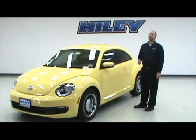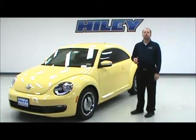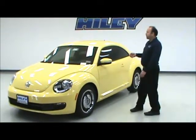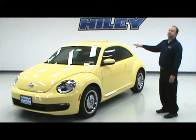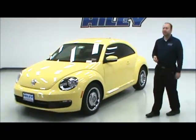Today I just want to touch a little bit on the completely redesigned 2012 Beetle. In 2011 Volkswagen ceased production of the Beetle to do a complete revamp and redo, and they've come out with a great product this year. As you can see, the body is a little bit different. It's a little bit longer, and the roof's been shortened just a little bit, about 1.5 inches. But it still maintains that classic Beetle look and design that we all know and we all love.